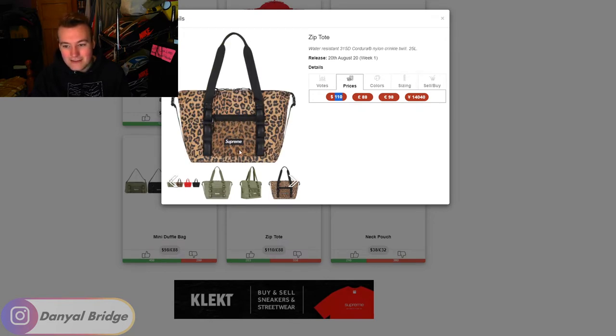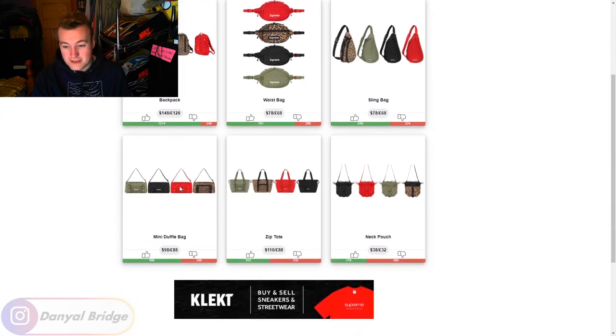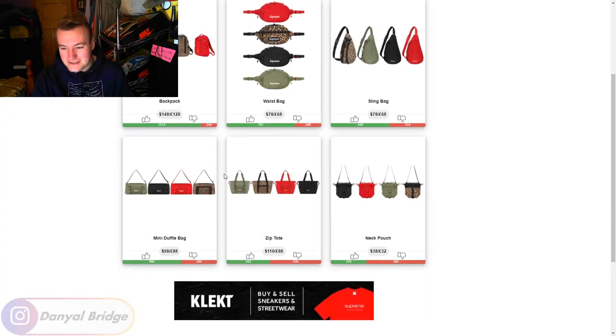Comes in obviously the green there, and the most crazy color that's releasing is the leopard one here. I would argue women would be really keen on this one. I know that leopard bags were a staple quite a few decades ago. Mini duffel bag, water resistant, same material, 9 liters. I don't mind this little mini duffel bag. It's got a nice little silhouette to it. Got a nice little shape, a nice little square cylinder there.